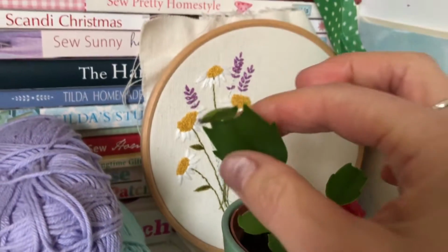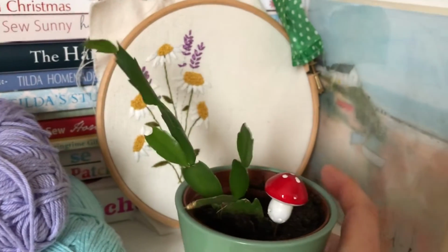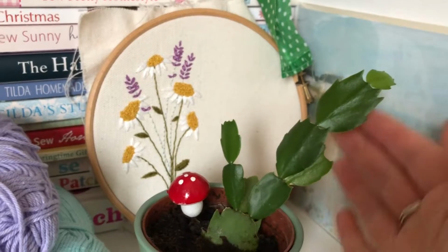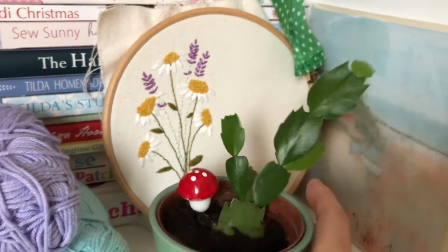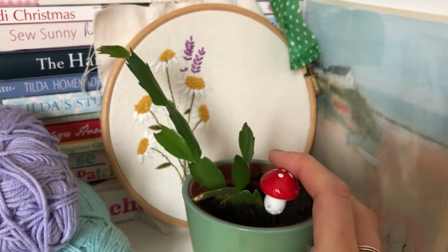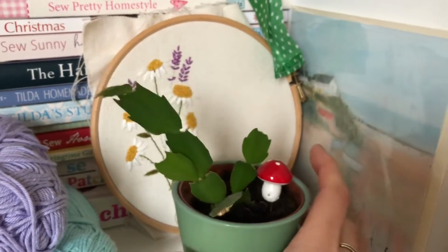It's growing really well. Maybe needs a bigger pot soon. I'm not sure whether they like to be pot bound or not, but every time I see a new little bud coming off the end, I get really excited. I need to get a life, I know. I got these little toadstools ages ago from Tiger, and I just thought they'd be cute popped into the pots.